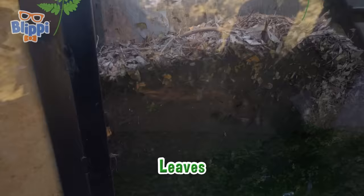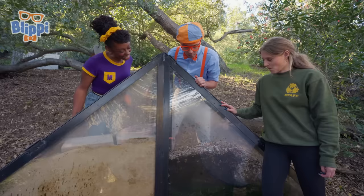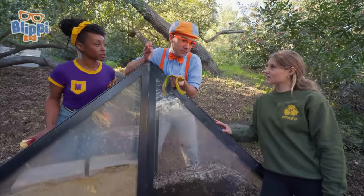Look, there's some leaves and some bark. And it's definitely green looking. Yeah, looks nice and healthy. Well, Hillary, we also have some food scraps from our snack. We were wondering what we should do with them, or where we could put them.